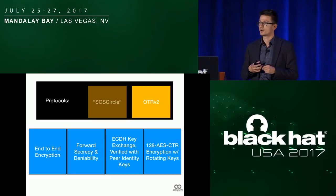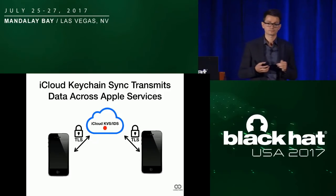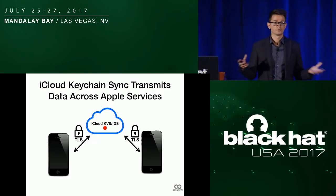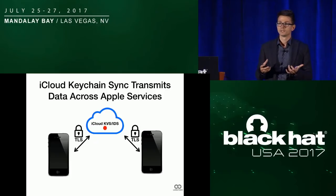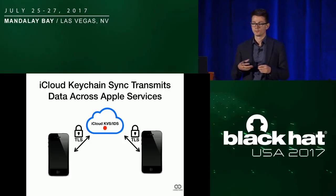And then peers can verify each other as part of the protocol. And the encryption over that secure channel is done with AES in counter mode. And OTR uses rotating keys. So in the context of where this communication actually happens, it happens over iCloud services. So there's a key value store as well as directory services, or IDS. That's some of the stuff used in iMessage and other places.